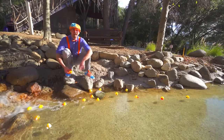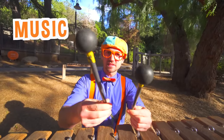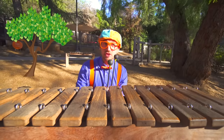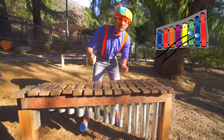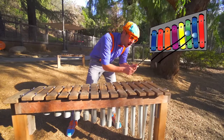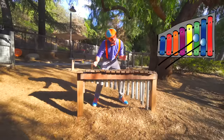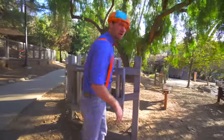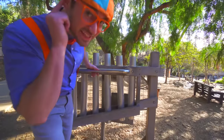Woo-hoo-hoo! Whoa! Wee! I'm just making music with these. See? Those little balls at the end? Whoa! And these are pieces of wood. Check it out. Instruments are here. Ooh, look at these. These are giant metal pipes, and you smash them together. Check it out. Listen.